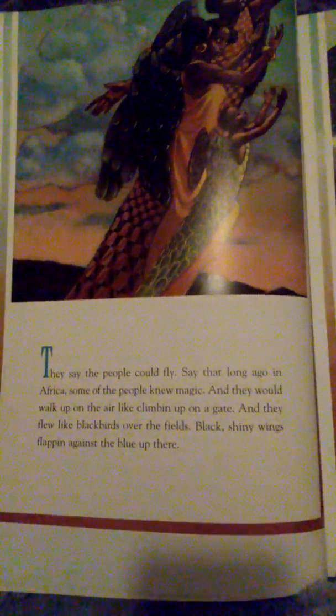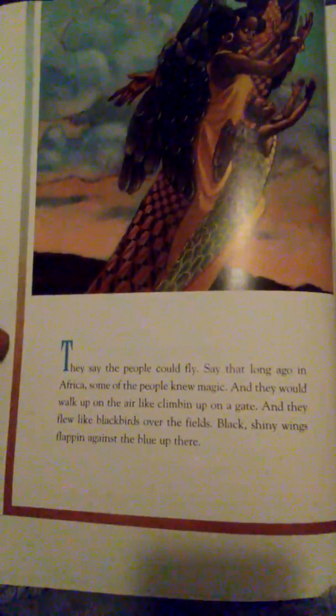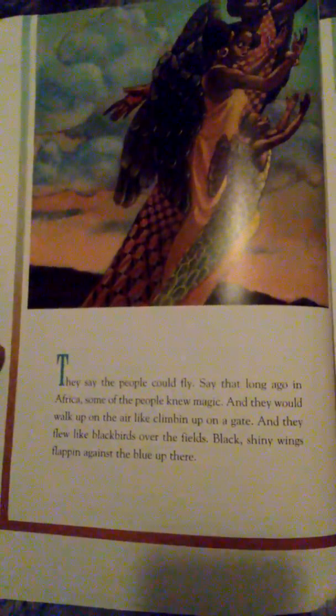I just thought this was a beautiful book, so I just have to read it. It says, "They say the people could fly. Say that long ago in Africa, some of the people knew magic, and they would walk up on the air like climbing up on a gate. And they flew like blackbirds over the fields, black shiny wings flapping against the blue up there."